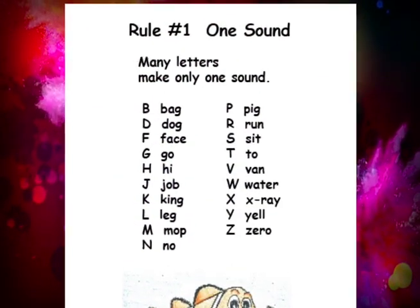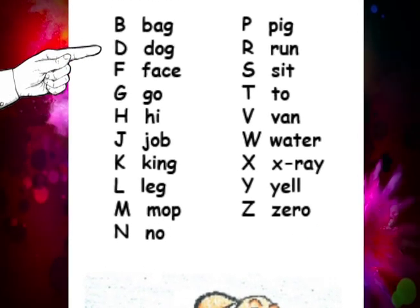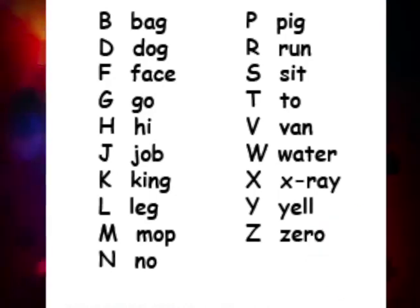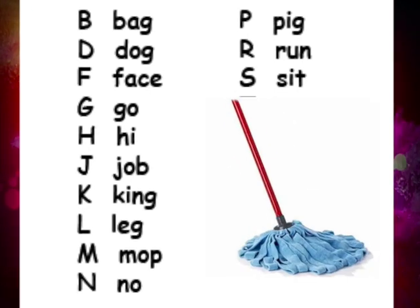Rule number 1. One sound. Many letters make only one sound. B, bag. D, dog. F, face. G, go. H, hi. J, job. K, king. L, leg. M, mop.